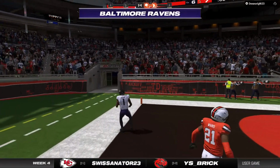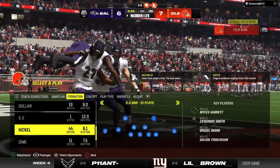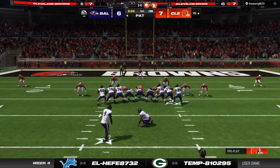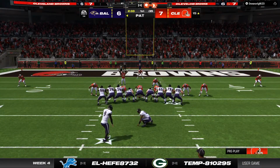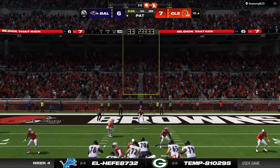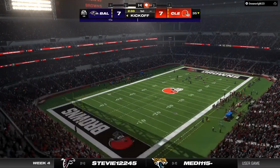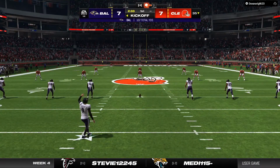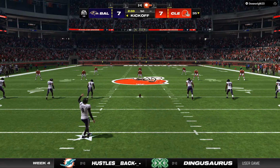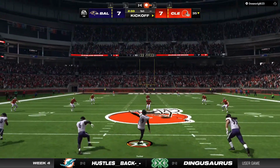And in for the Ravens touchdown. Hollywood Marquise Brown, his 5th touchdown now on the year. And the Ravens are able to strike quickly here as they are in for 6. Tucker able to connect on the extra point, and we are tied at 7. So I'll leave it at 7 now as they kick it away.